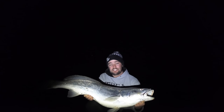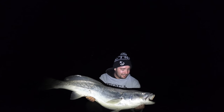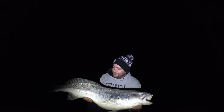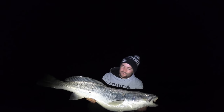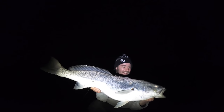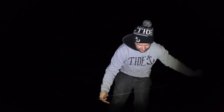Oh, first fish on the new Saltist MQ as well. Absolutely stoked. Did really, really well, as I thought it would. What a first fish for the reel. First time I've used it, first fish is a big mulloway. Whoa, that was hectic.